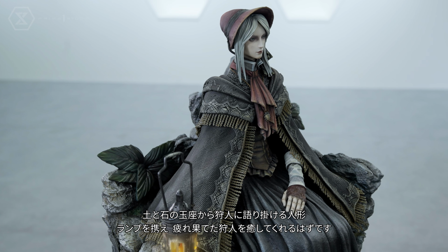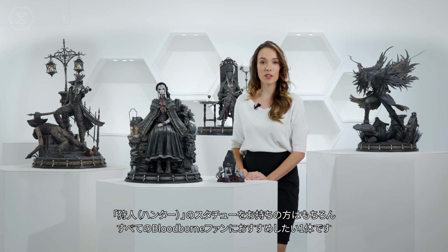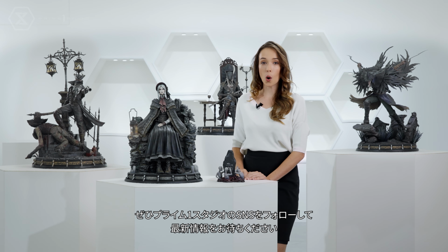The Doll speaks to the Hunter from her perch, a throne of earth and stone, accompanied by a lamp to provide respite to a weary and slain Hunter. Whether or not you already own the Bloodborne Hunter statue, you owe it to yourself as a Bloodborne fan to stay tuned to all Prime 1 Studio social channels for the latest updates about Prime 1 Studio's Bloodborne, the Doll.